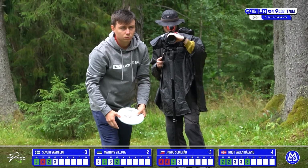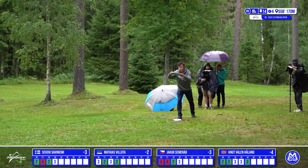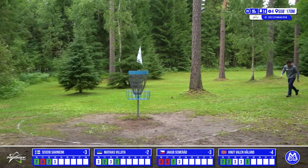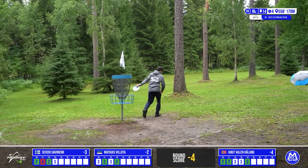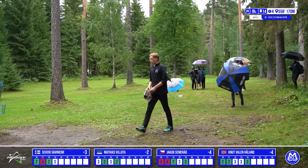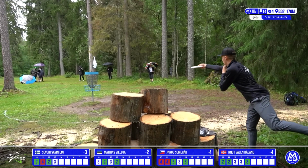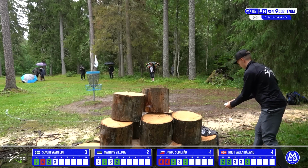And here, I'm sure we'll see the Semerád stepper. Come on, get it, boy. There it is. I'm so glad we got to see just a clean stepper from him. He's been having to straddle all day, in and out of trees. I like to see him in his comfort zone doing what he does. It's only a matter of time before he gets that stepper in there.